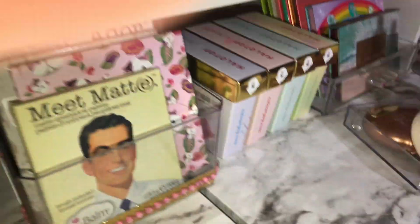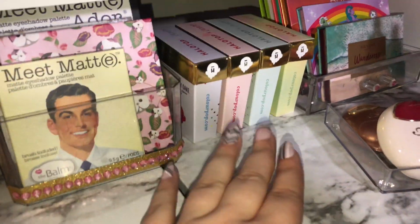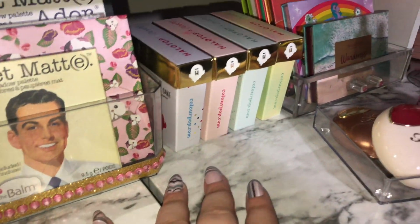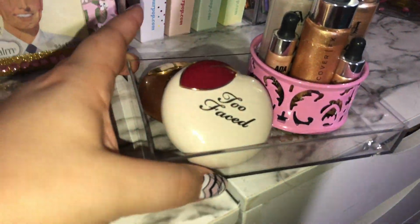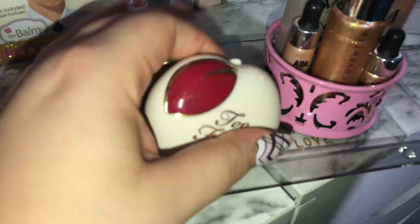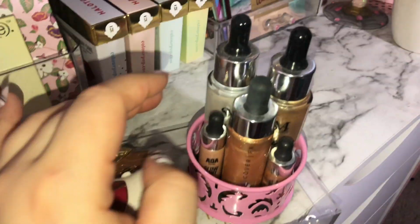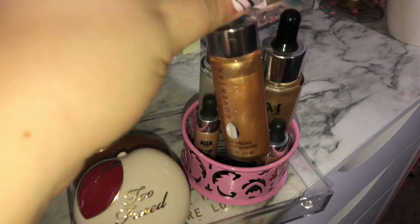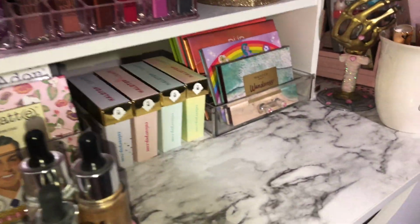And then next to that, I have the Halo Top and ColourPop collab little duos. I absolutely love the packaging, so I had to hang on to those. So they just live right there. And then in this little tray, I have some Too Faced products. I have a bronzer and a blush. And then in this little dish here, I just have all of my dropper highlighters. They all fit in there perfectly, so I thought that was a cute way to display those.